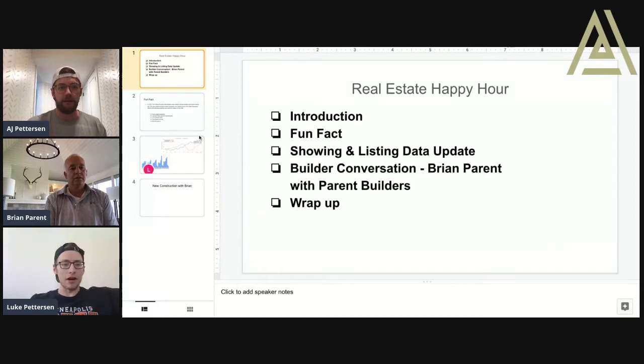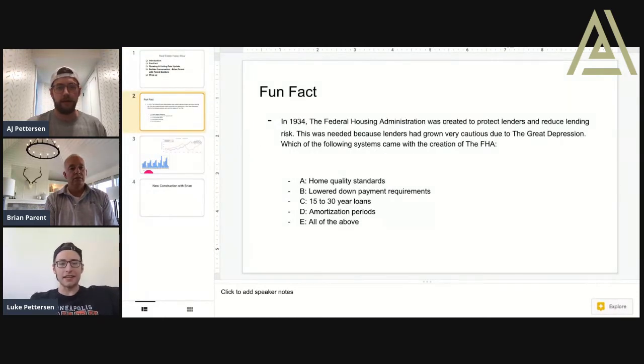Fun fact. My favorite one, and I'll explain after why. In 1934, the Federal Housing Administration was created to protect lenders and reduce lending risk. This was with Roosevelt's Great New Deal. It was needed because lenders had grown super cautious during the Great Depression because of how mortgages were structured and how many people defaulted. The question is, which of the following came with the creation of the FHA? I'm going with B, lowered down payment requirements. Brian?